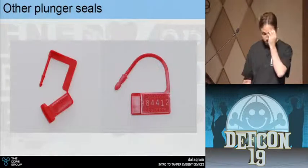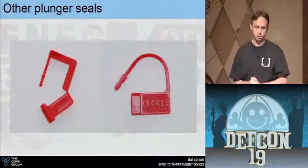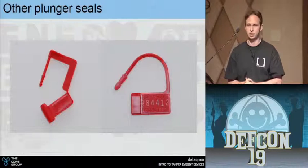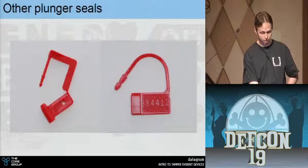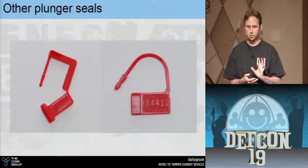So there's other little plunger seals that are pretty common as well. Again, these are used a lot by the utility companies, and they're essentially just the same thing. They're just a different little format. And you can see the one on the left doesn't even have a serial number. So if we find the same type of seal with a serial number, can we print a new one on it because we have blank ones? Sure, why not?